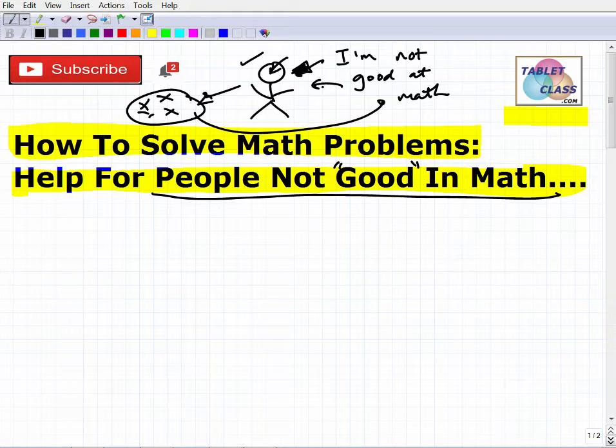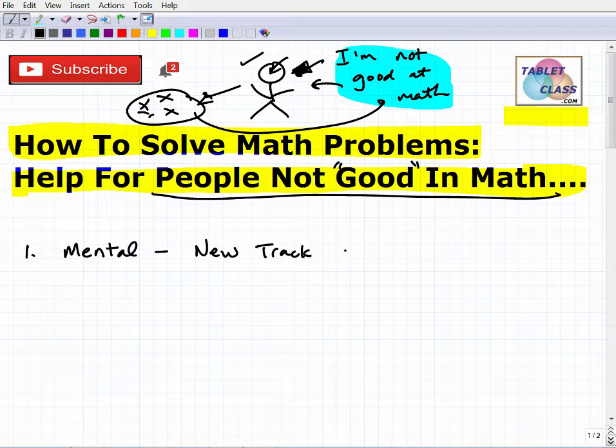So tip number one is that you have to have a different attitude towards learning math, or about yourself. How do you adjust that? The first thing is mental, a mental type of change. How do you change your attitude about your abilities? Well, I would say you need to develop a new track record. What do I mean by that?